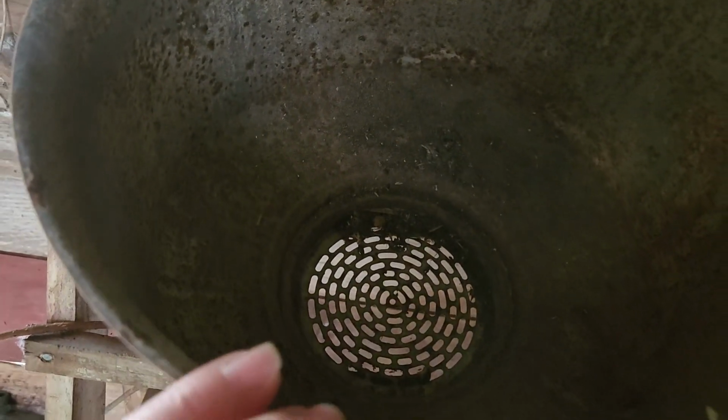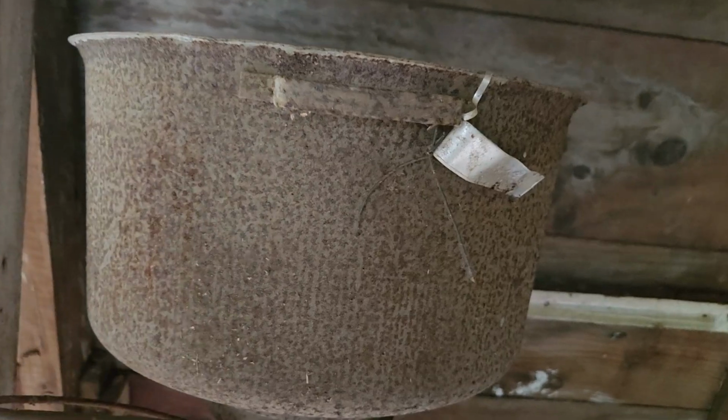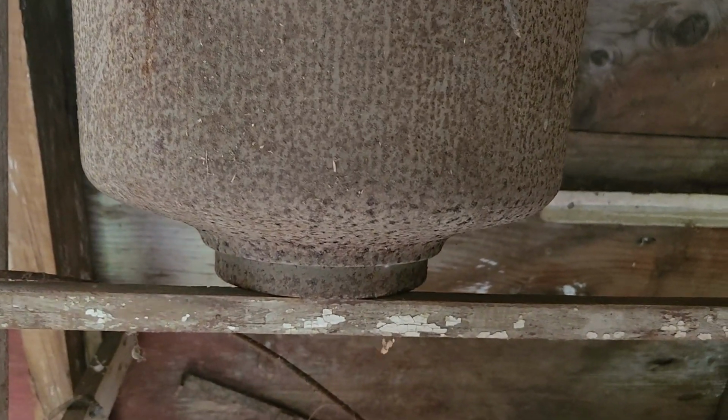Those are antiques. Now this was how they would filter the milk. This would sit right down into a milk can and they would pour the milk into it through that. Sometimes they'd have like a piece of material or rag or cotton in there.